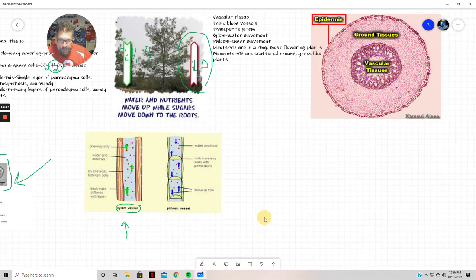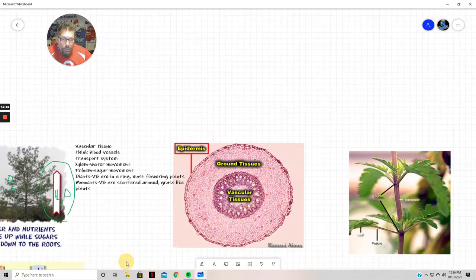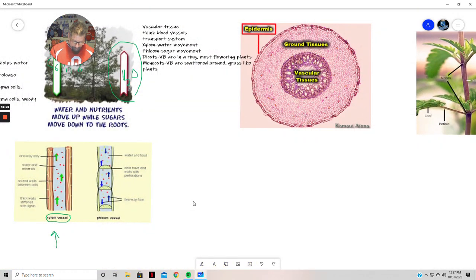Let's close that. Let's see if something is down here. All right. No, we're clean there.